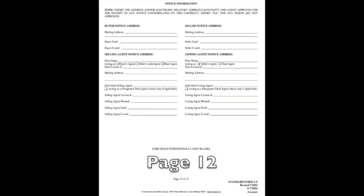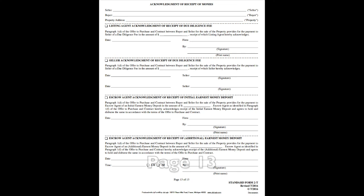Page 12 is where the notice information is recorded. Typically, you will only see the selling agent notice address information and the listing agent notice address information. The selling agent is myself, so you will see my firm name, my firm license, my mailing address, my information, including my license number, my phone number, and my contact information. And you will see the same information for the listing agent on page 12. There's nowhere for you to sign here. The lender may ask for a copy of this page.